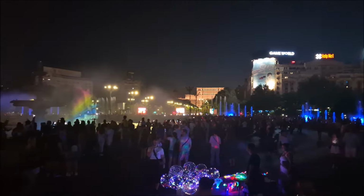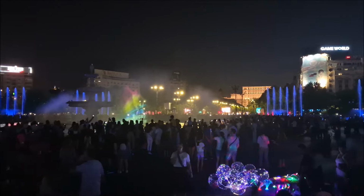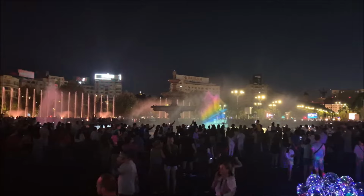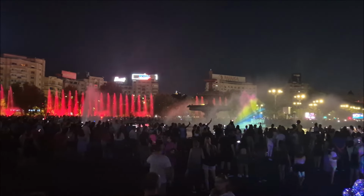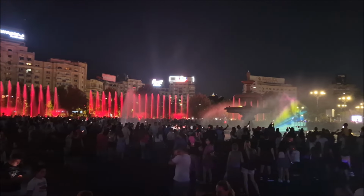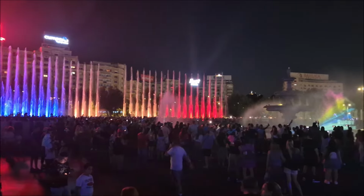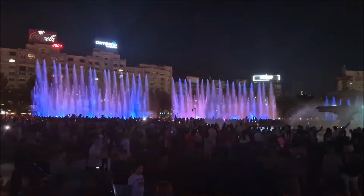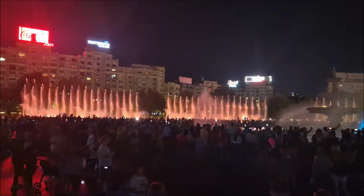Visitors can enjoy various vantage points along the boulevard, with different perspectives offering unique views of the coordinated water displays. The area is ideal for photography due to the dynamic visuals of the water shows, and it provides a pleasant setting for leisurely walks or simply sitting and enjoying the ambience.